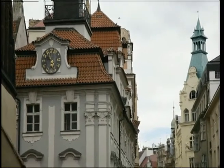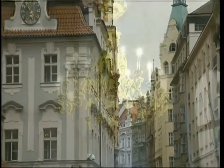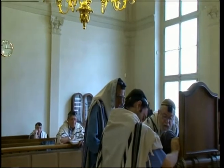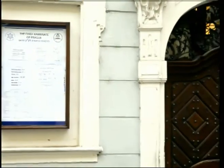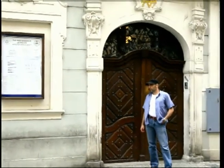According to a report by the historian David Gans, the erection of the High Synagogue was completed by Mayor Mordechai Meisel in 1568. Originally with the entrance via the Jewish Town Hall, the synagogue was probably used for sessions of the Jewish Council of Elders and the Rabbinic Court.